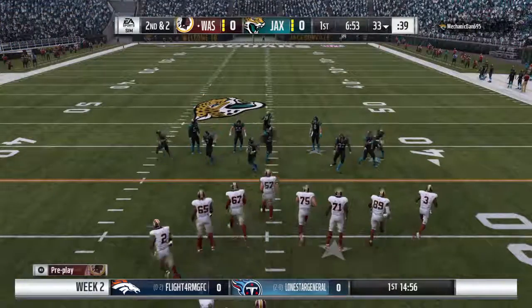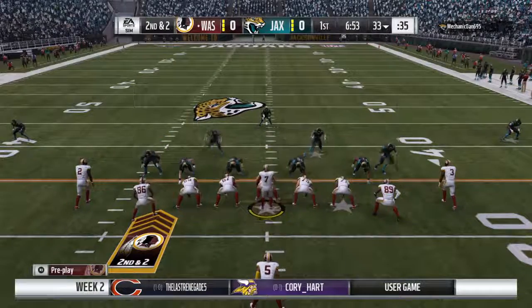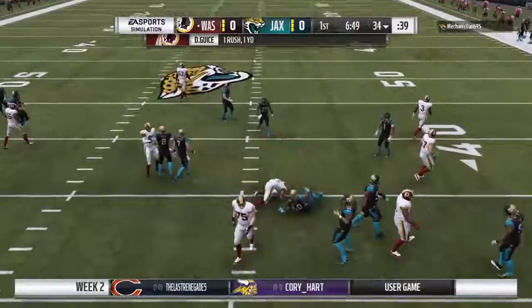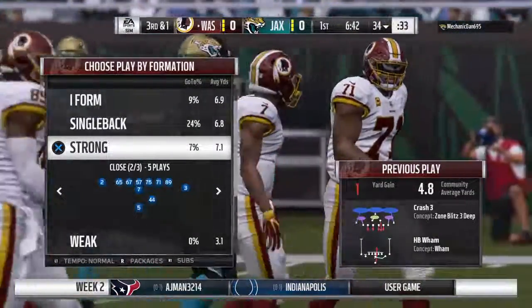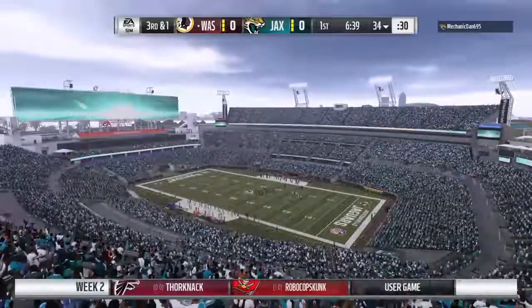Here's a 2nd and 2 now from the 33. Darius Geis, his first carry of the game. And he'll be taken down right around the 34 after a pickup of only a yard. Doubling this guy has to be a priority before moving up to the next level because the big fella, he just ate that one alive, just stuffed it.